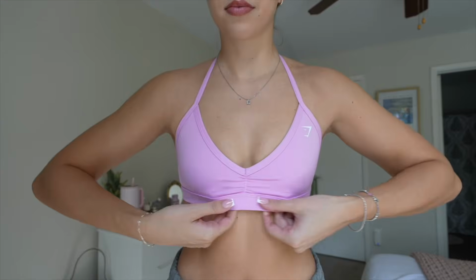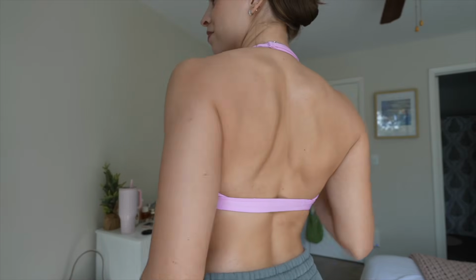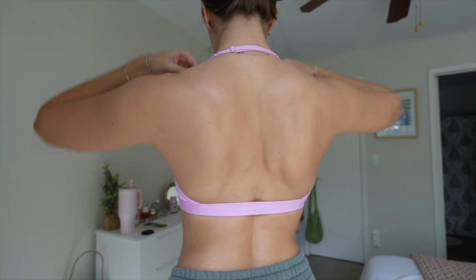And sometimes I'll have it tight for my workout, and then after the gym on my drive home, I just loosen it. You know how when you're wearing a halter top for a while and you're like, I need this off my shoulders? I just loosen the top and then I'm comfortable. So that's a really nice detail.